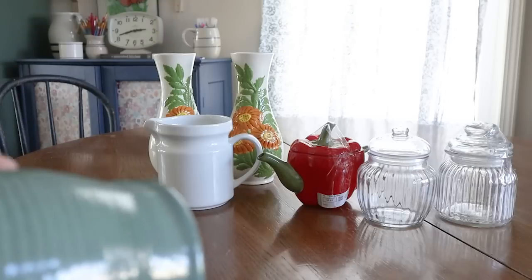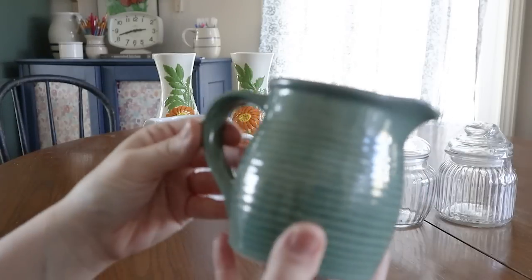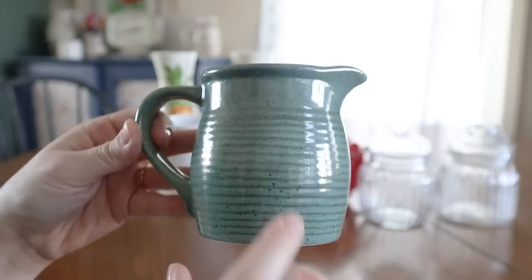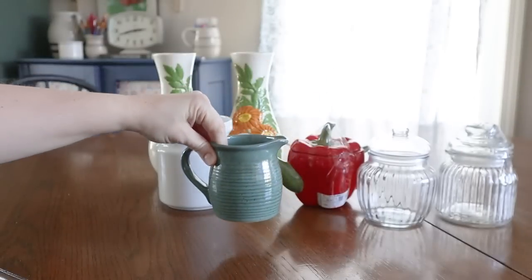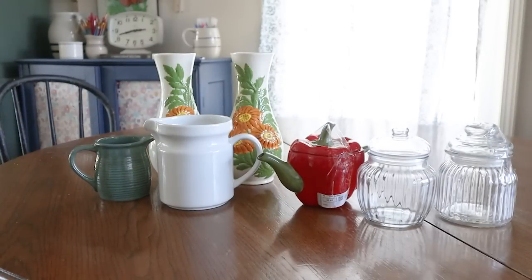Keeping up with the kitchen items, I got this little pitcher for $254. I love the color of this. Looks just like a robin's egg. Nice and small, like little creamer size. So snag that one for sure. I like the little handmade pottery look of it.